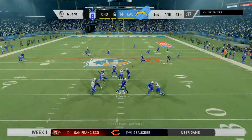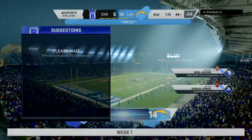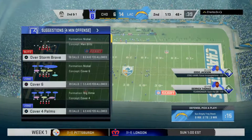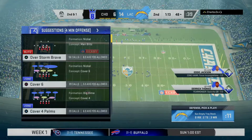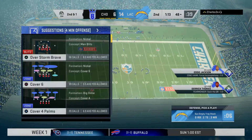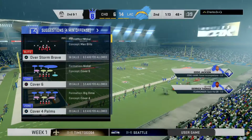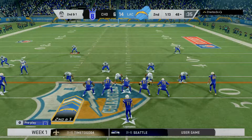Trying to shake off the interception from the last drive. He'll look to throw. Completes it to Benjamin. The Chargers going to signal for the first of their timeouts as they'll talk things over prior to this upcoming second down play. At the 48-yard line. That last catch short of the marker by just a yard leaves them with a very manageable 2nd and 1.